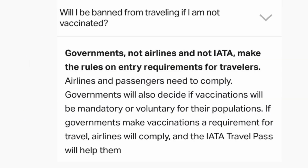Will I be banned from traveling if I am not vaccinated? Governments, not airlines, and not IATA make the rules on entry requirements for travelers. Airlines and passengers need to comply. Governments will also decide if vaccinations will be mandatory or voluntary for their populations. If governments make vaccinations a requirement for travel, airlines will comply and the IATA Travel Pass will help them.